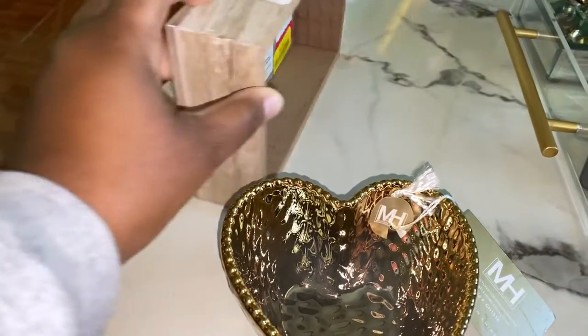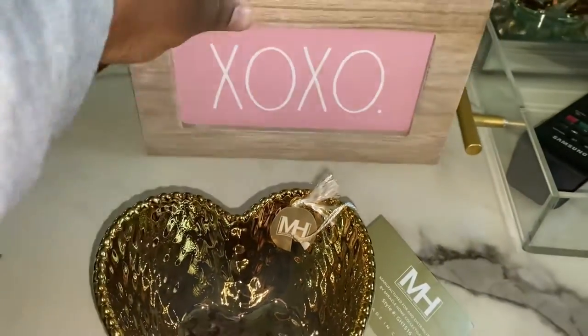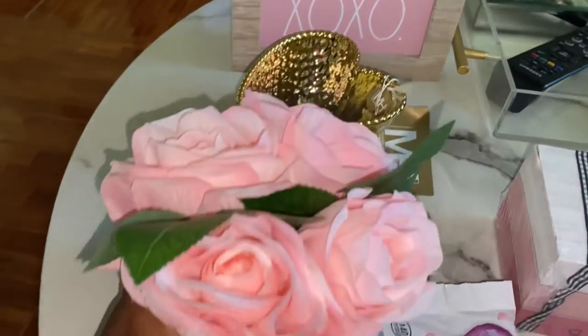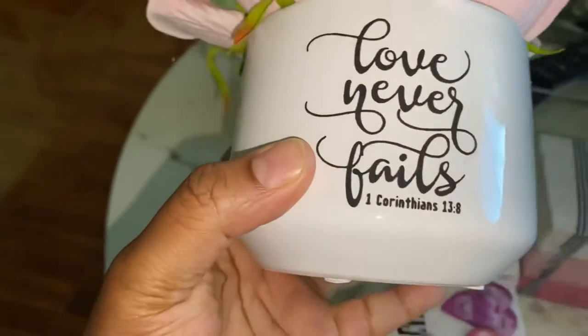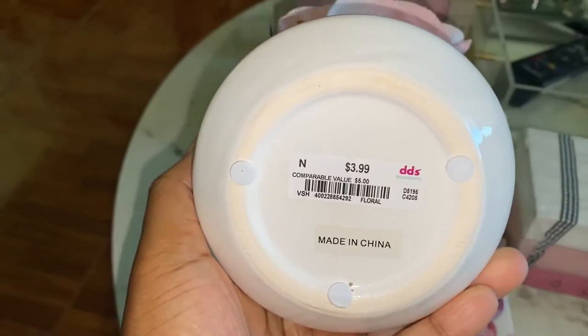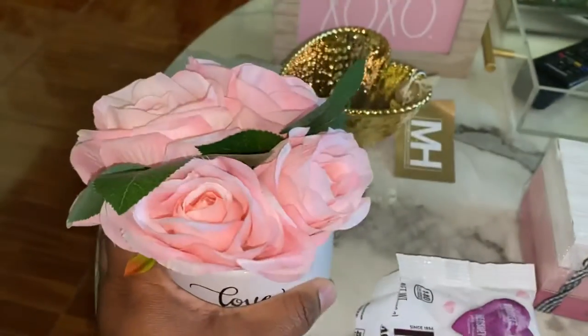So today's video is all about decorating my living room. As you guys know, I love to decorate, but with small touches of whatever season that I'm decorating for. I'm showing you the items that I will be using. This is from a local store, which was $3.99, decorating on a budget.